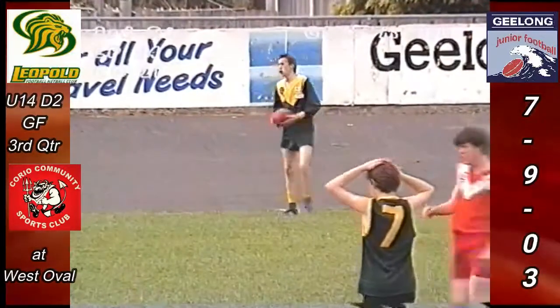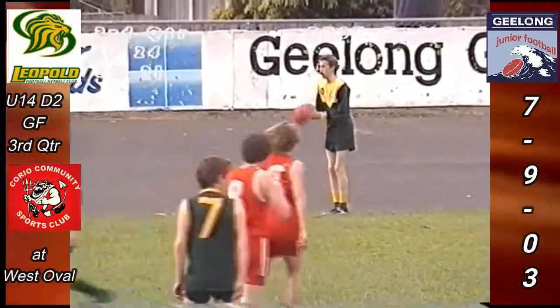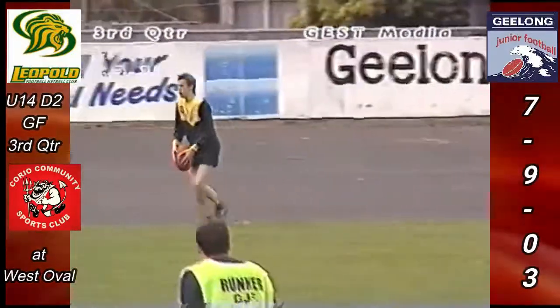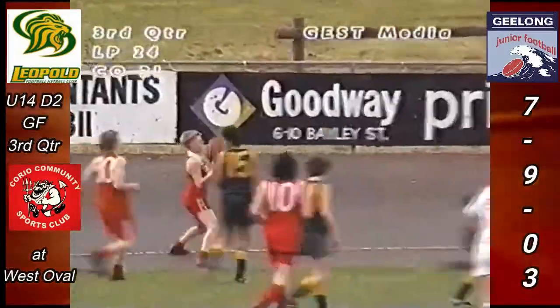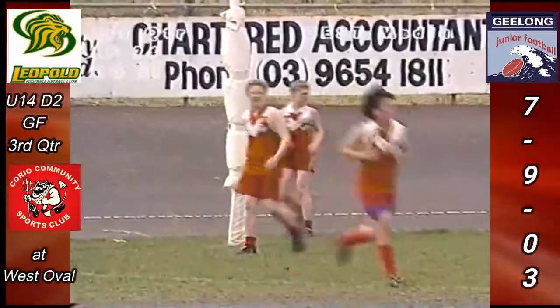So right on the boundary line. Would he be having a shot from here or just centering? Nah, a bit too far out. He's outside 50 at the moment. He'll be kicking from 45. He'll probably try and set it up and centre it into the goal square area. Let's see what he does. On the full. Yeah, just off the side of the boot there. Bit unlucky. And free kick to Corio.